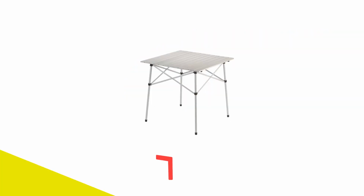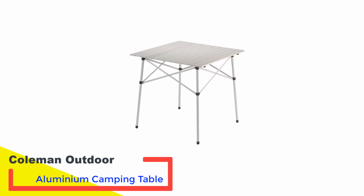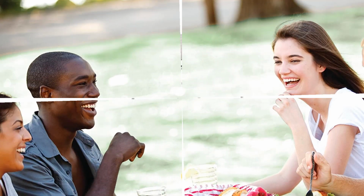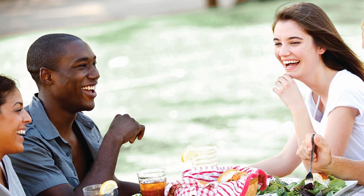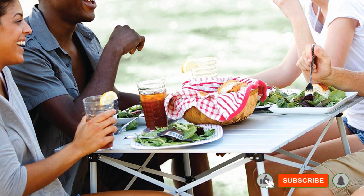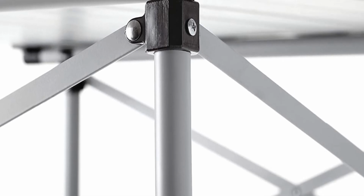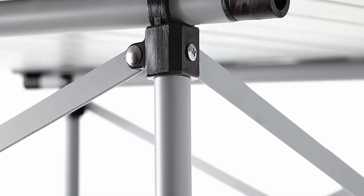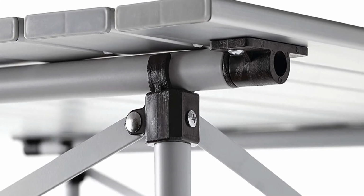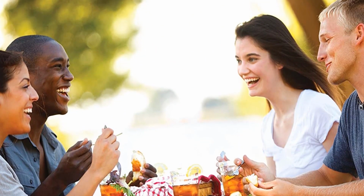Number 2, Coleman Outdoor Aluminum Camping Table. The first table to make it into our top 10 is the Coleman Aluminum Camping Table. This sturdy table is constructed of a snap-together aluminum frame that takes seconds to assemble. The countertop itself is made of aluminum slats that are rolled up for storage and travel purposes but take no time to unravel. Once unrolled, simply insert 2 rods for rigidity, and, hey presto, you have a solid all-aluminum camping table at the ready. Both the frame and the top fit inside the included carry bag, so you can keep things nice and tidy when you aren't using the table.